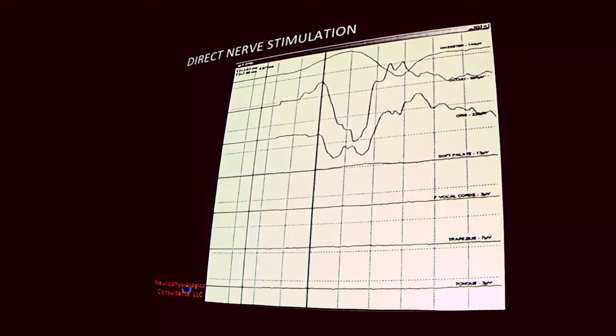So cranial nerves 5 and 7 are the most commonly stimulated nerves, but you can stimulate all other motor innervated cranial nerves. And again, the technique: a sterile monopolar probe to find the nerves, and then a bipolar or concentric bipolar to be more specific if that's what the surgeon wants.